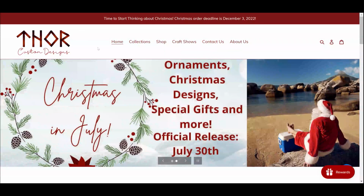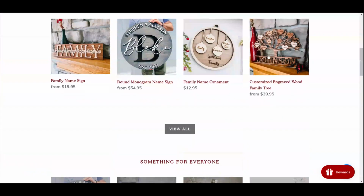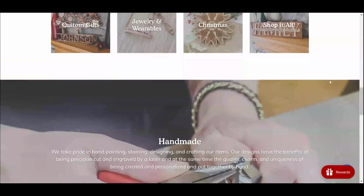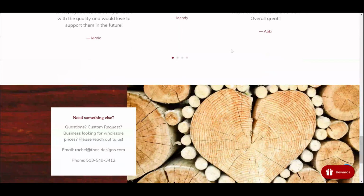I chose my colors. I chose that my logo would be here and this size. I chose a rotating banner. I chose all of these different tabs up at the top based on what was important to me. I chose what items would be featured and what my collections would look like. This is the format I chose. I chose exactly how to organize everything and what to write here.